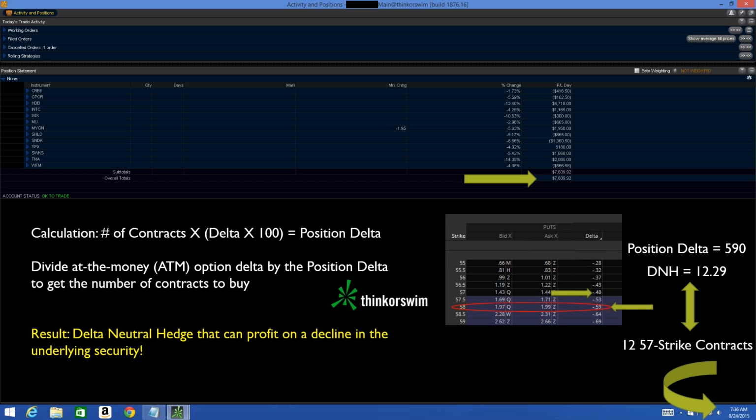Looks like Mike's asking, how did you get 590? So again, the 590 is simply the delta from the strike price of our initial short puts. You can see there 59. We multiply that by 100. So it's actually 0.59. We multiply that by 100. And then we multiply it by the number of contracts. So that's that first step you see up here on the left. And that gives us the 590. And then we simply divide the at the money delta into that position delta to get the number of contracts that we buy to create a delta neutral hedge. Yep, 10 contracts. Yep, that's right.